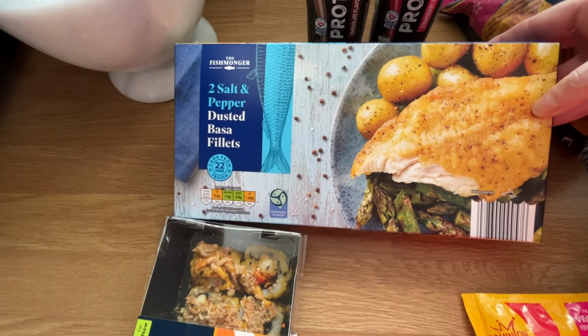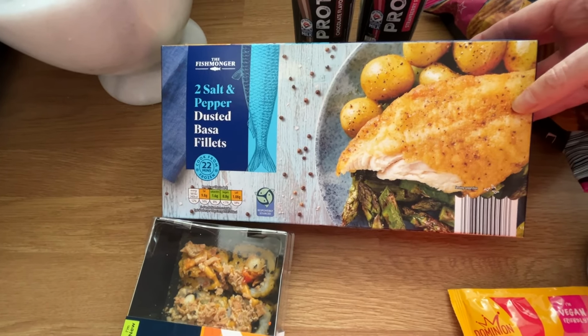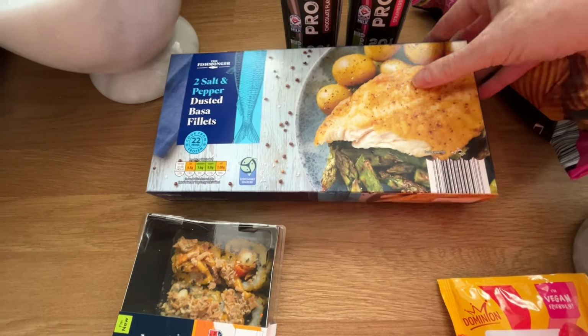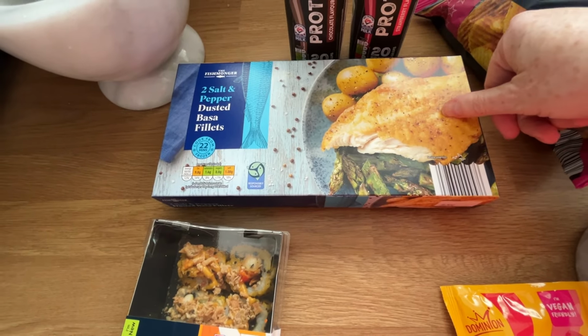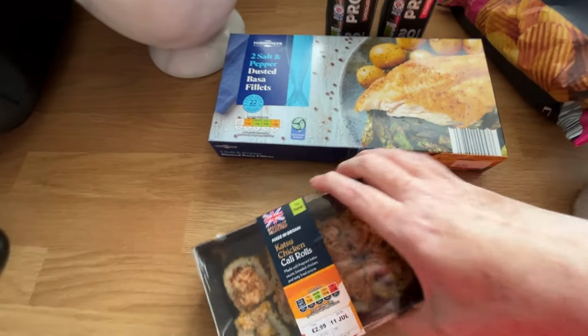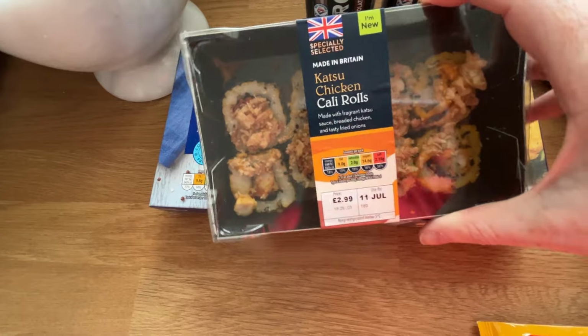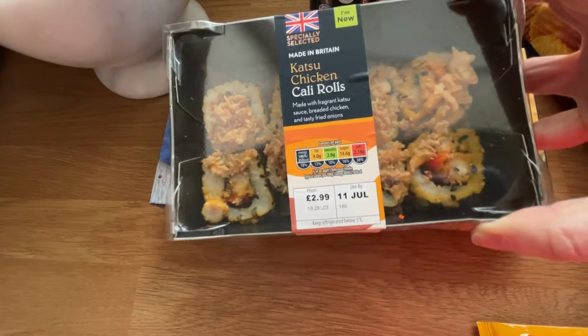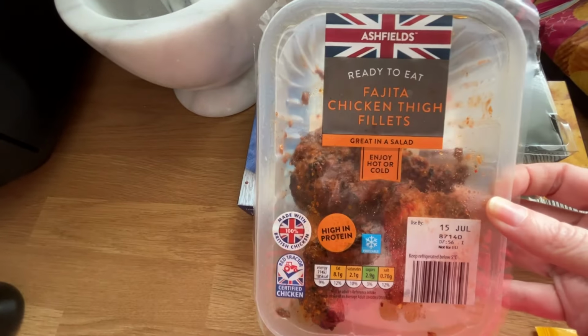I've got these salt and pepper dusted bassi fillets. We normally get these in the Young's, the branded ones, but Aldi are now doing a cheaper version, so I'm going to try those. We also got this to try. It's a katsu chicken type of sushi. And then these look quite nice.